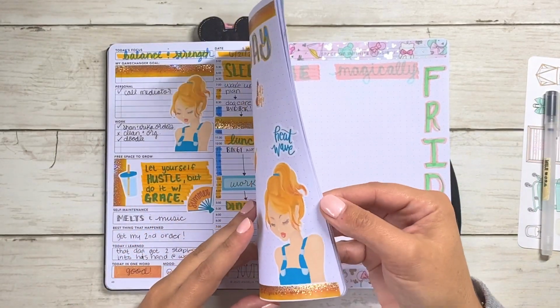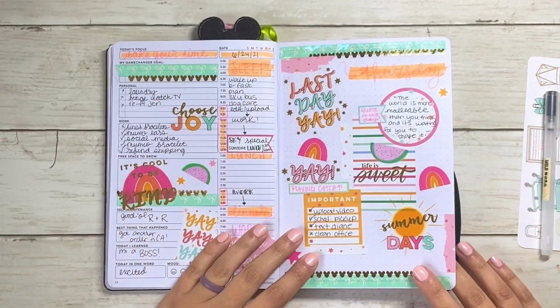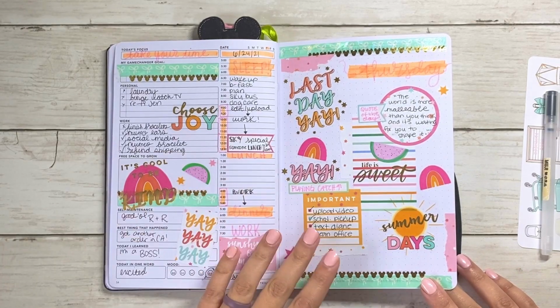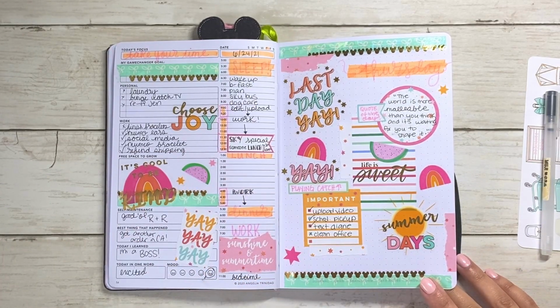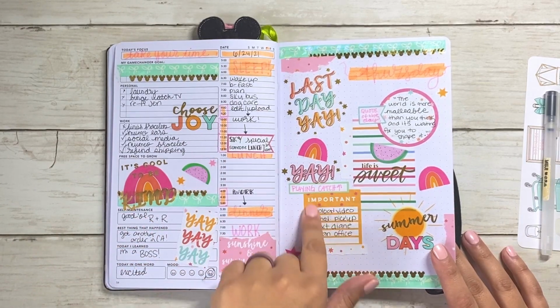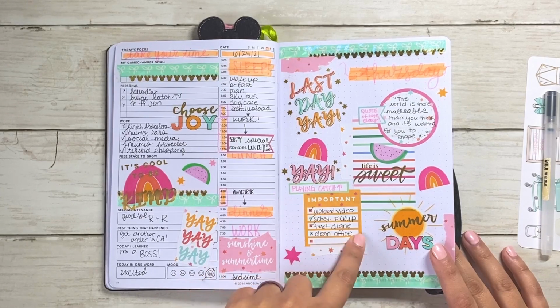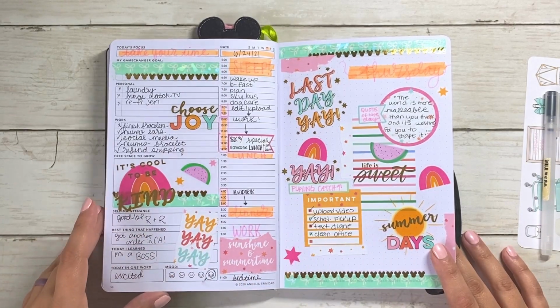So I'll kind of show you an example. I have done that. One example would be for yesterday. I was really behind yesterday on some stuff just because the day before that was my son's graduation day, and I didn't get anything done that day. So I put an extra sticker box over here with a checklist of things that I really wanted to do that I hadn't done the day before.